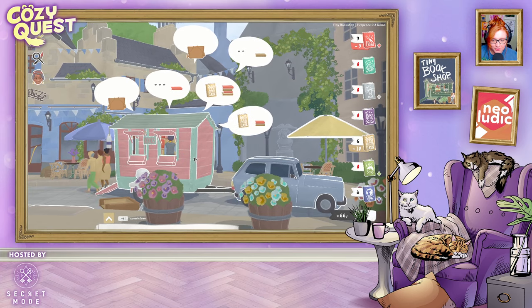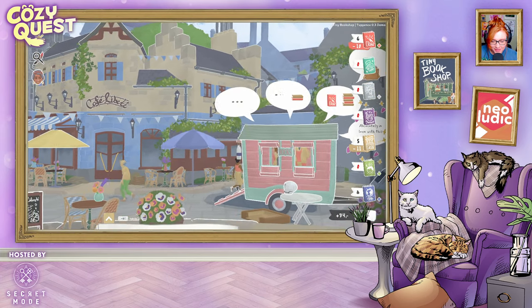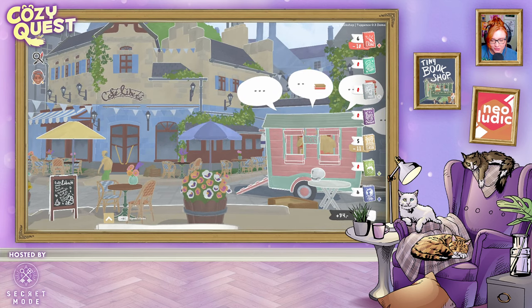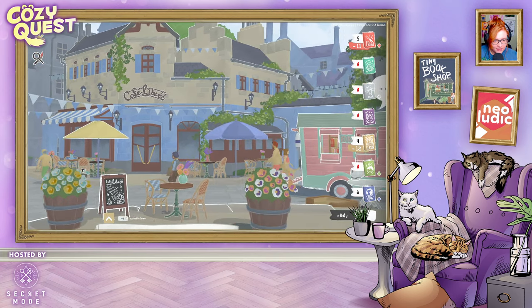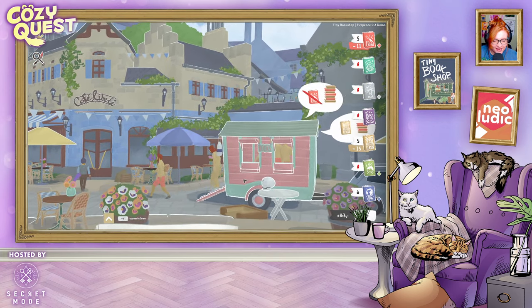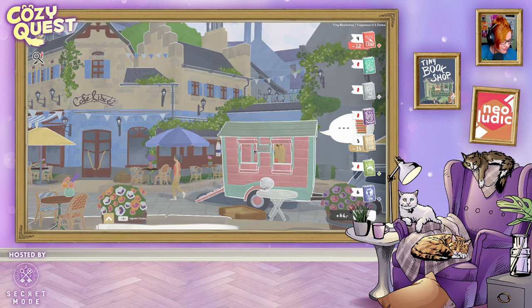I wonder if there's anything else we can grab. There's lots of them. Thank you. Thank you so much. I'm waiting for a dog to come and use the dog bed. Cafe Liberté. Anything else I can grab? And I also don't want to miss what people are saying. Look how much money we've got now. Gosh, I feel like I need to come here way more often.